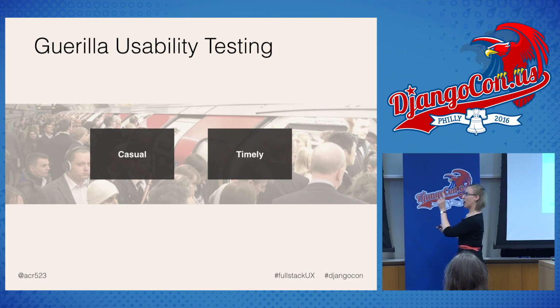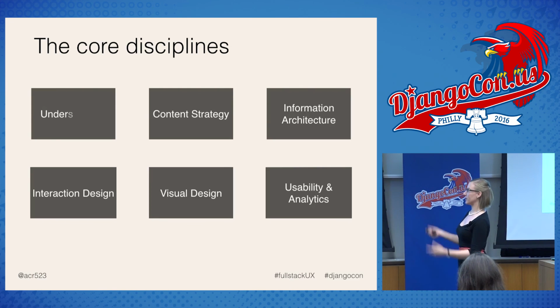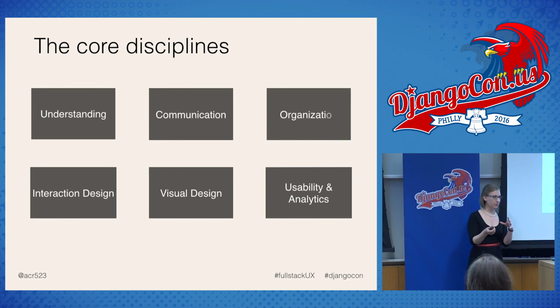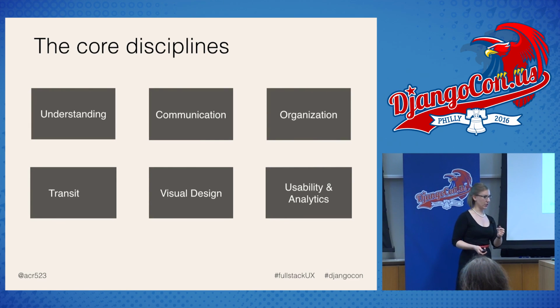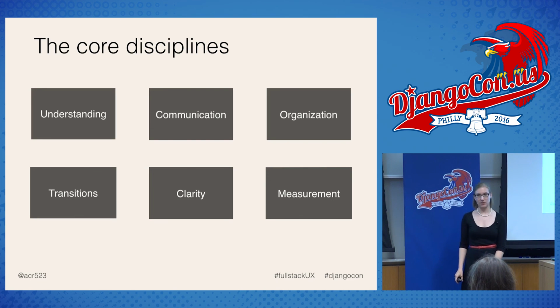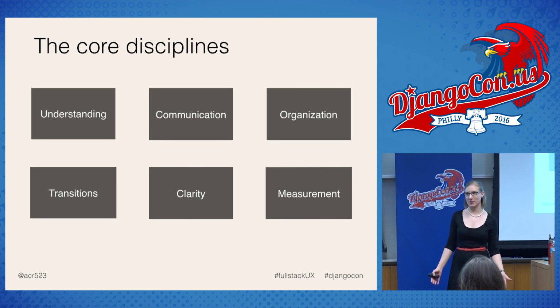Okay, so I'll give you this term you can go Google, guerilla usability testing. So real quick to wrap up, user research focuses on understanding. Content strategy focuses on communication. Information architecture focuses on organization. Interaction design focuses on transitions. Visual design focuses on clarity. Usability and analytics focuses on measurement. So, ladies and gents, that is full stack of UX. It's a lot. At some companies, you have one person who does this all. At larger companies, you'll usually have people split up into some kind of specialties.